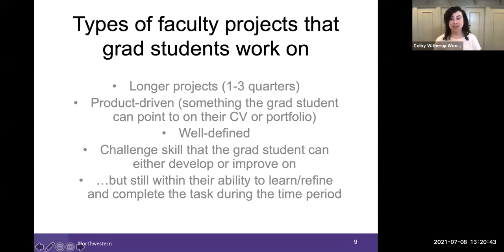So we do, as I said, we treat these a little bit different. And I'm specifically talking about having students work on projects with faculty. We try to get all of our GAs at least one faculty project per year to work on. I look for longer projects that are really product driven. So something that they can put on their CV or point to in their portfolio. So whether that's a paper with authorship or if there's some sort of visualization product that they can point to.